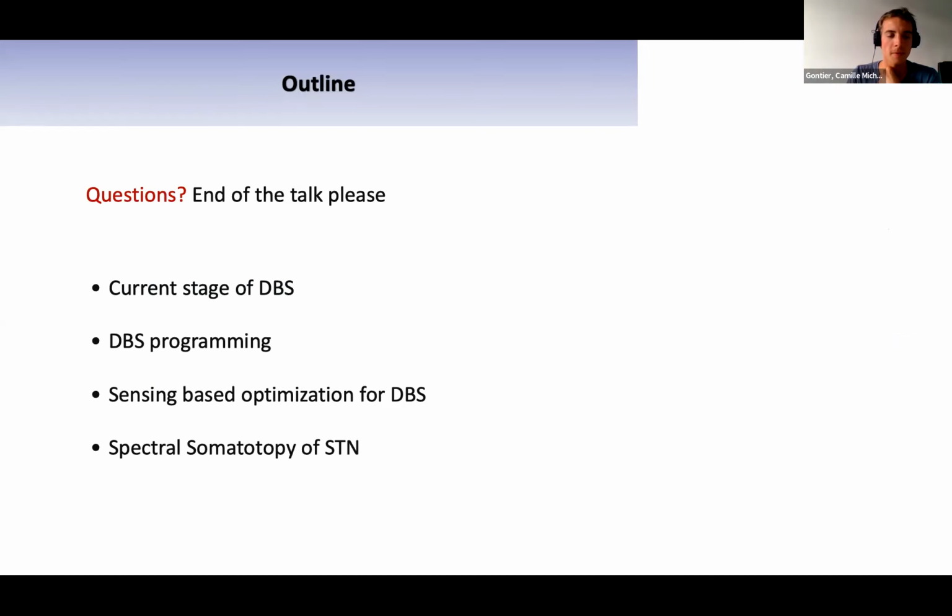Okay, so I'm kindly asking you to keep your questions for the end of the talk, if possible, using the chat. I would like to start my talk by showing you an example of the current stage of DBS for Parkinson's disease. Then I'm going to list some of the main criticalities related to DBS programming in the clinics towards sensing-based optimization for DBS. And then I will finally talk about my main project, which regards mainly the spectral somatotopy of the STN.